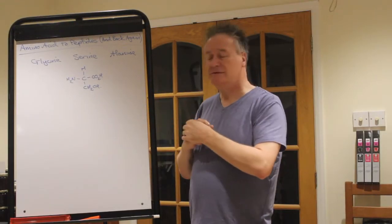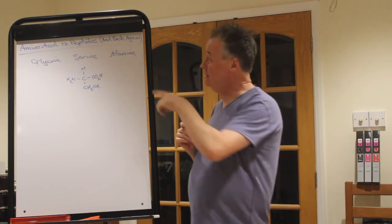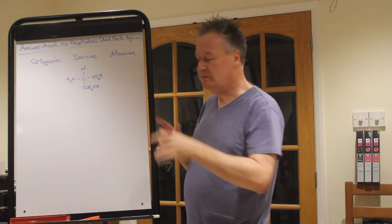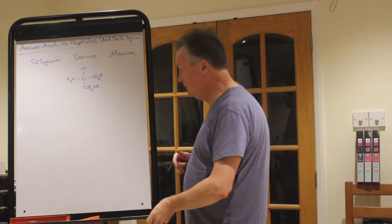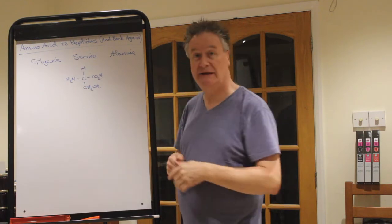So, going to get you to have a go at drawing the structure of a tripeptide this time, because 3 amino acids being put together. I'm specifying the order, but obviously nature would have them not necessarily in this order, depends on what it's doing. Not giving you the structure of glycine, you've already got it. Not giving you the structure of alanine, you've already got it.